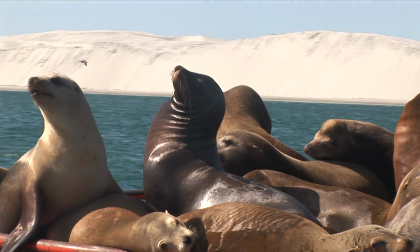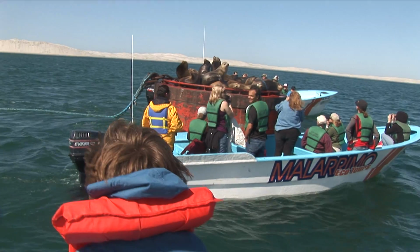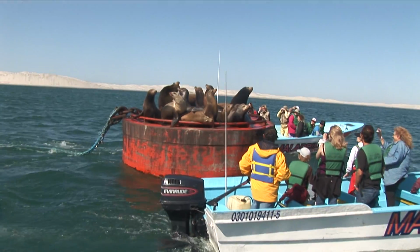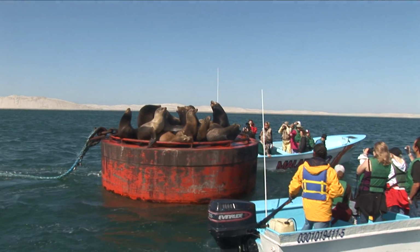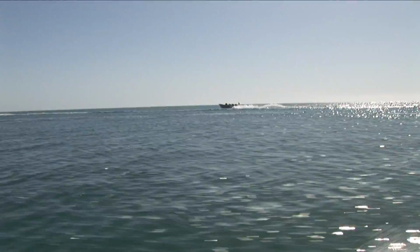And just after we board the boats for our second outing, we run into another sea creature. Sea lion. And while they all enjoy chatting with them, we're anxious to get back out to the whales to see if we get a chance to pet them.